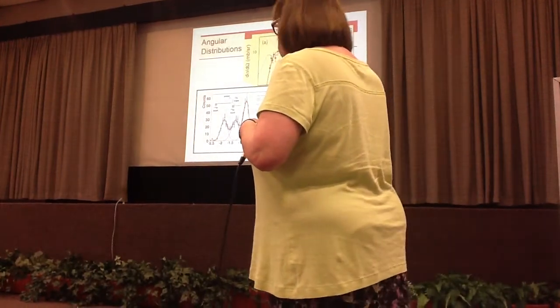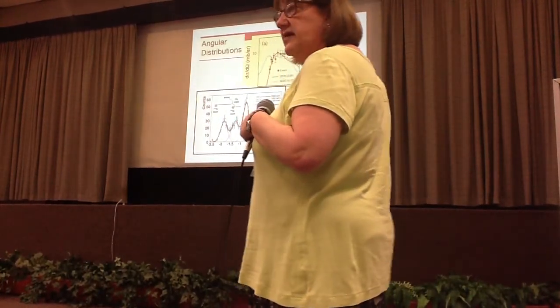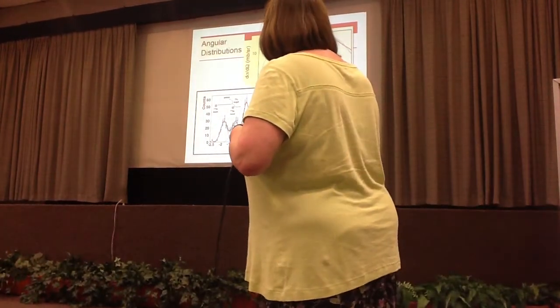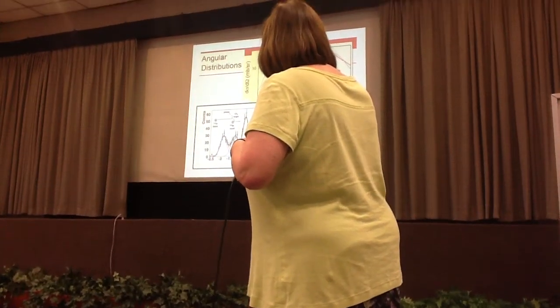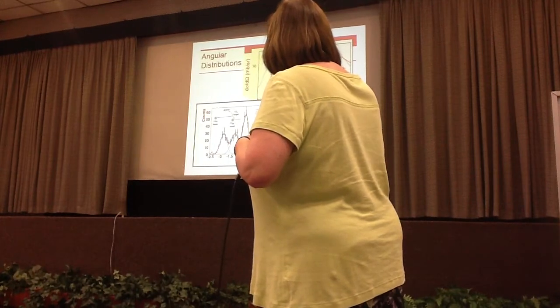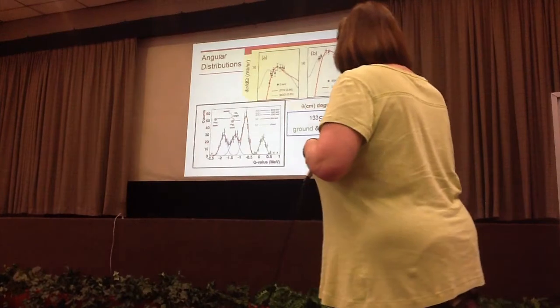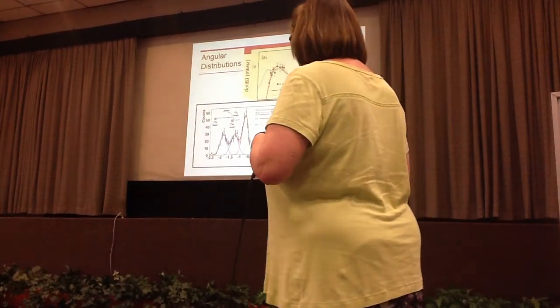The first excited state had also previously been seen in beta decay and fission fragment studies. It had been proposed to be 3/2 minus. And now the dotted curve is for p3/2 transfer, and again with the spectroscopic factor very close to 1.